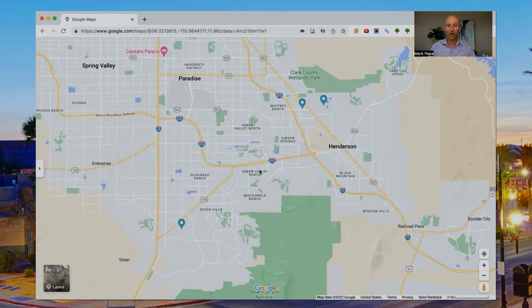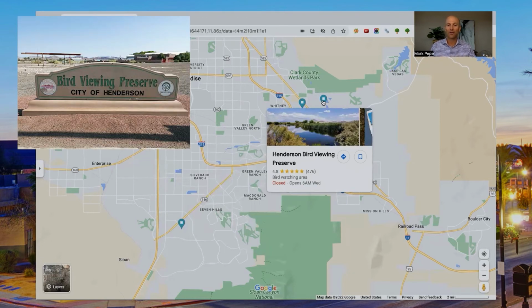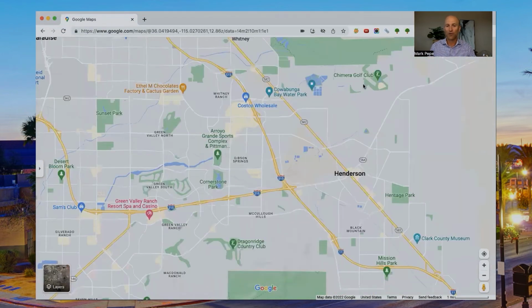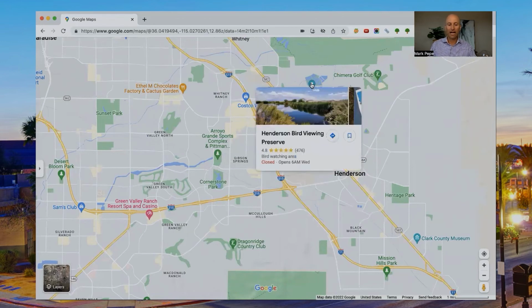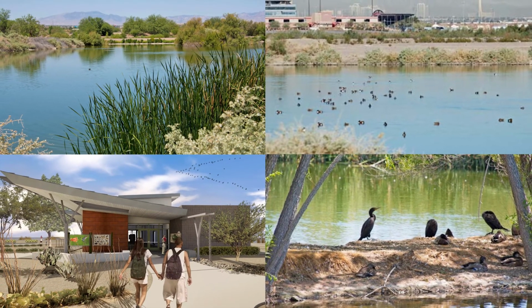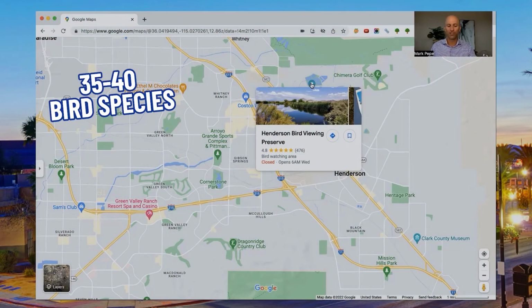Another unique experience over here on the east old part of Henderson is the Henderson Bird Viewing Preserve. It's off of Galleria. I'll zoom in here a little bit so you can see more closely. Right off of Galleria, you've got 140 acres of 9 ponds surrounded by many trees and greenery. You can spend hours just walking around the preserve, seeing at any given time 35 to 40 bird species.